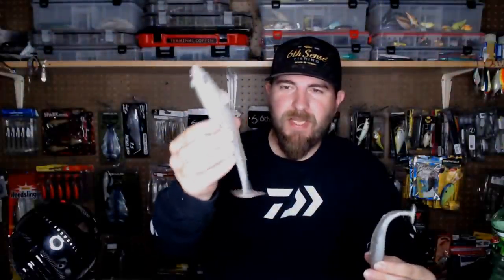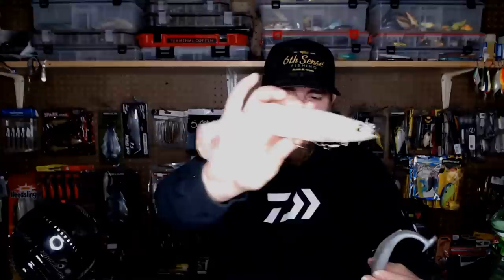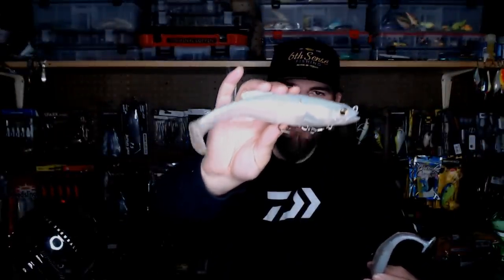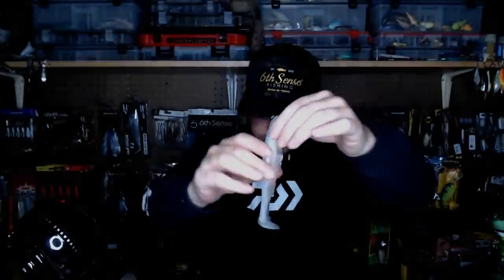But if I'm throwing this, I've got this mag draft here. I've got a Douglas, I believe it's a 784 swim bait rod. I throw this thing on. It feels perfect. It's great for ospreys. It's great for the mag draft, the bigger ones. But the 6-inch, man, you do not need a really expensive swim bait rod to throw a 6-inch mag draft. It doesn't weigh very much.